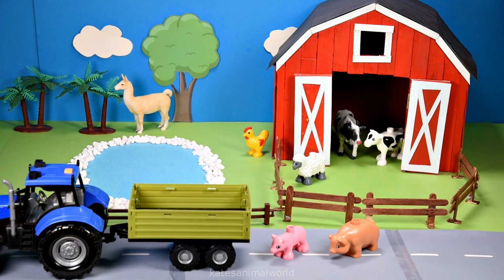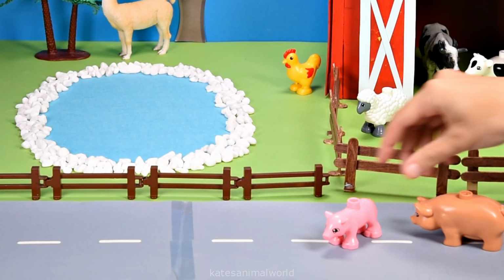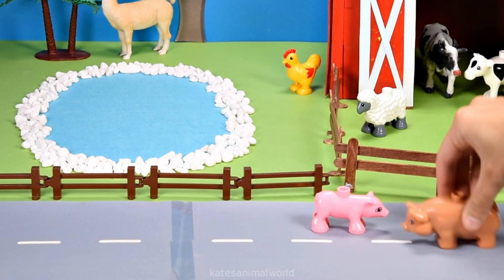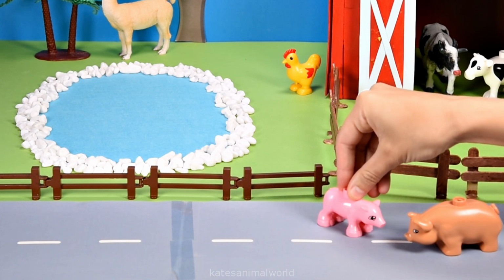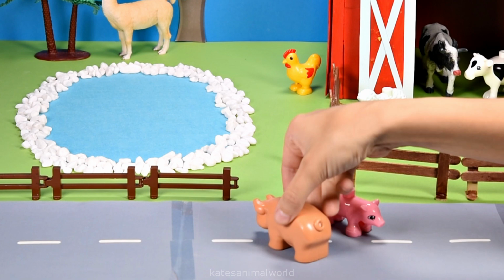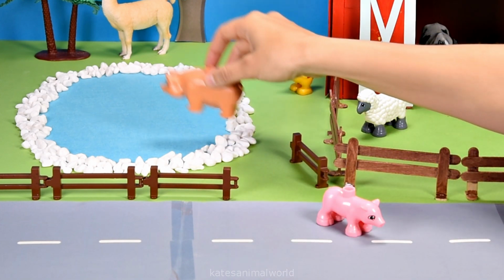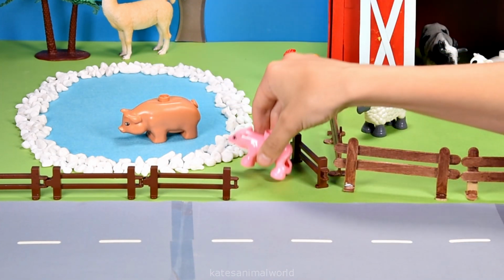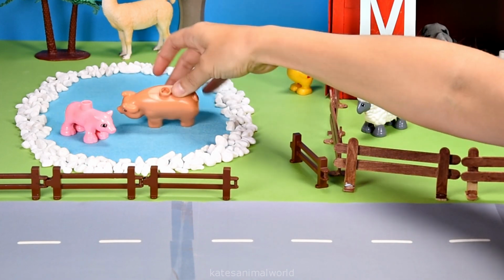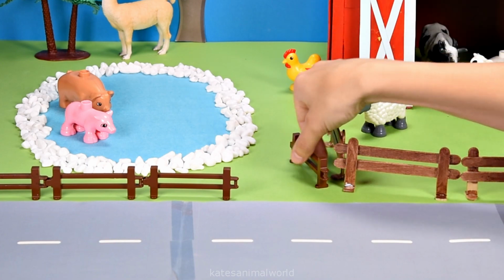Oh, who's in the back of the tractor? We've got a piglet and a pig. Oink, oink. Hey, do you want to go in the water? Yeah, I'd love to. Let's go. This way, the pigs can cool off. This is one way pigs keep themselves cool. Enjoy the water, pigs. Don't forget to close the gate.